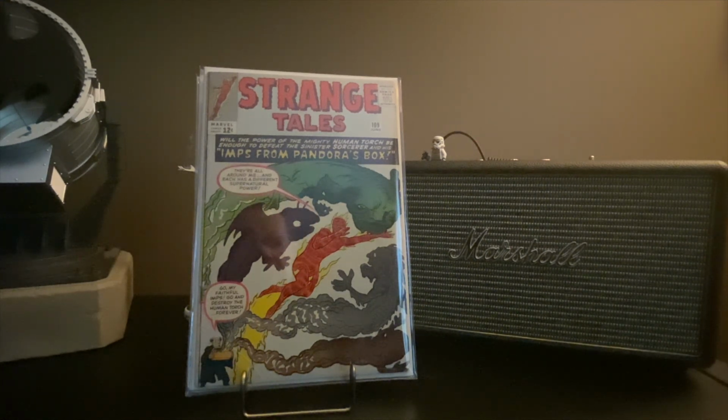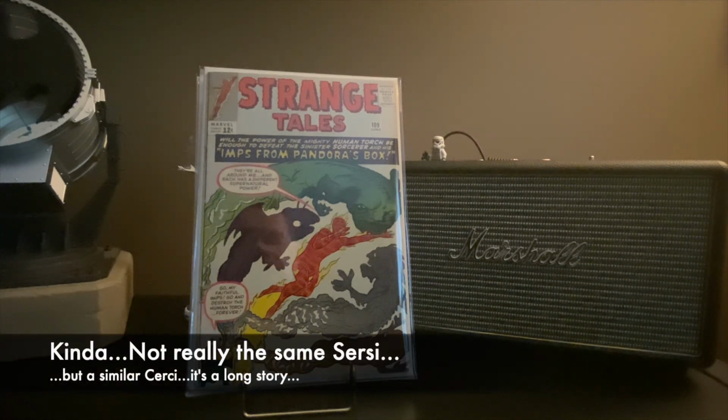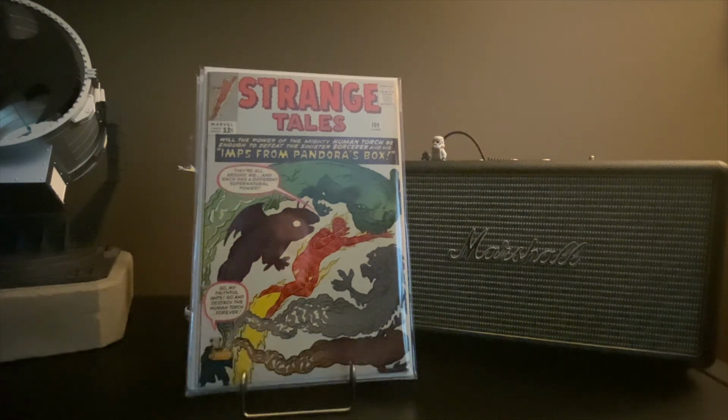This is the last issue before the first appearance of Doctor Strange, and Doctor Strange joins the Strange Tales title. This is the first appearance of Cersei of the Eternals, who will be in the Eternals movie, and I believe is played by Angelina Jolie. Look for confirmation of that down below. Again, got it for a good price. It's in solid shape. Just looking to get a nice copy of that before people realize it and the prices really skyrocket. But that's my haul.